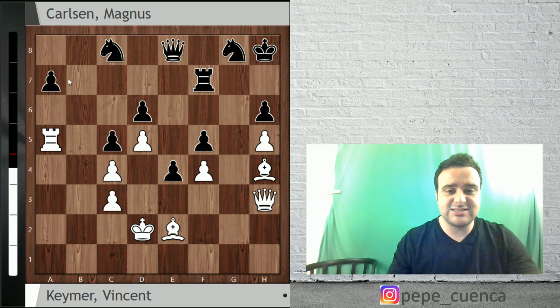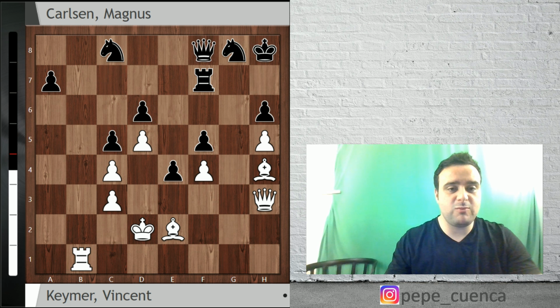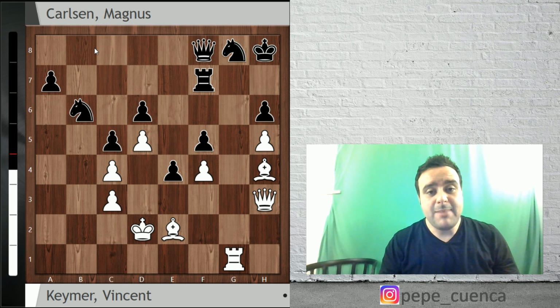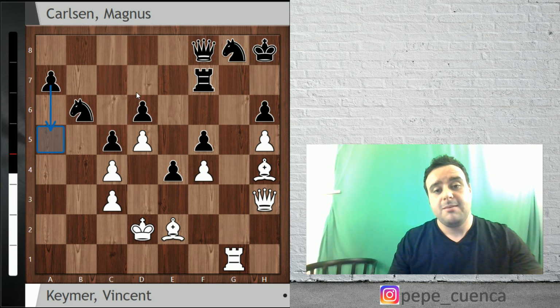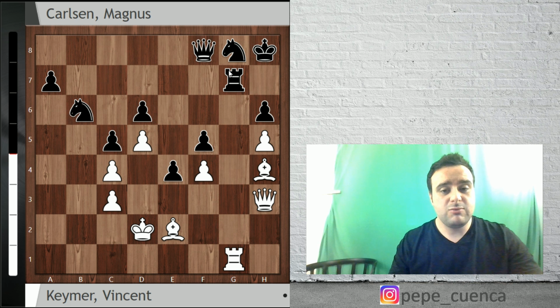Now protecting a7, rook a1 by Keymer, queen f8 by Magnus, rook b1, intending to go probably rook b8. So that's why Magnus stops that by playing knight f6. And after rook g1, it looks like Magnus managed to create progress, because now he could simply push the a pawn, right? But instead he makes a mistake in this position, and he goes for the move rook g7, which is a big mistake, and we're going to try to explain how.